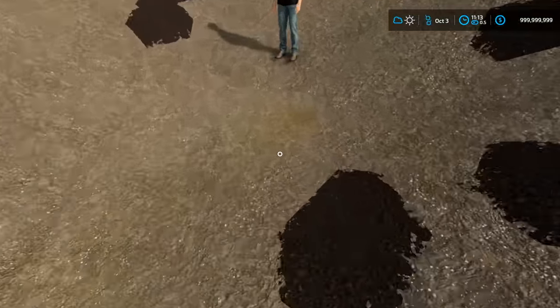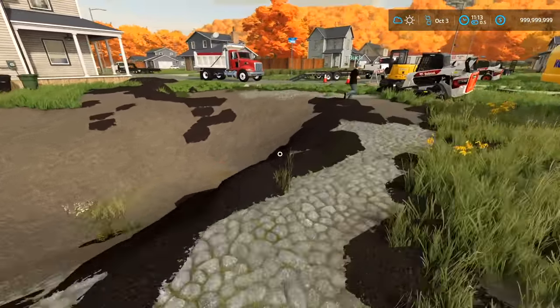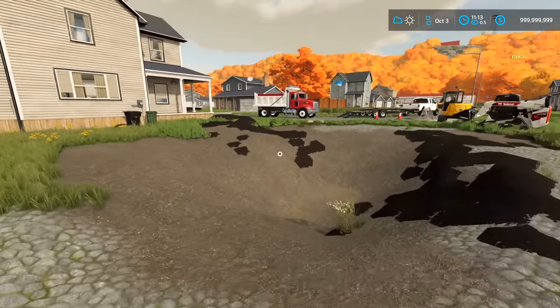We might have hit a water line. Ah, it's the water table. I heard something go, I think, when you're digging. We'll just call it the water table. We're good. That's not how that works. Yeah, it's the water table.